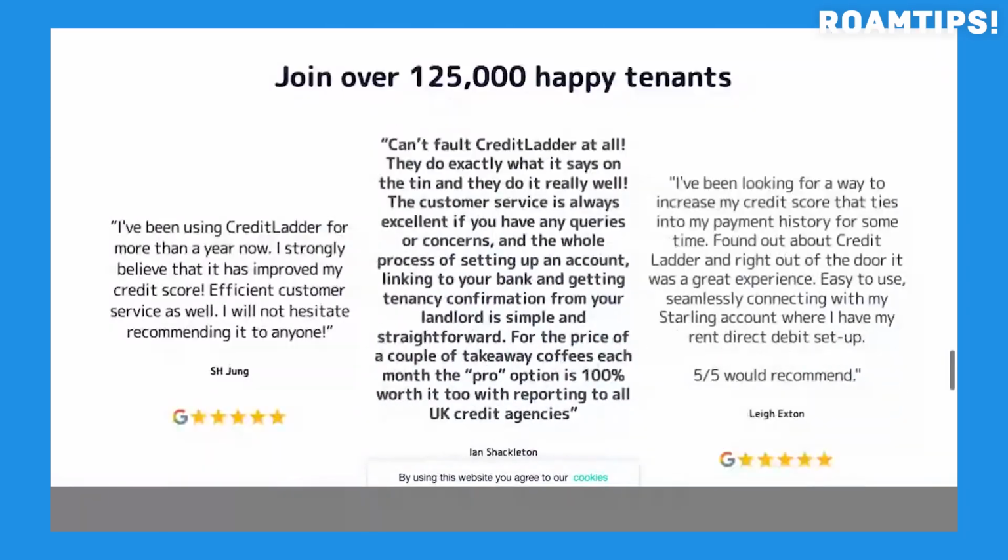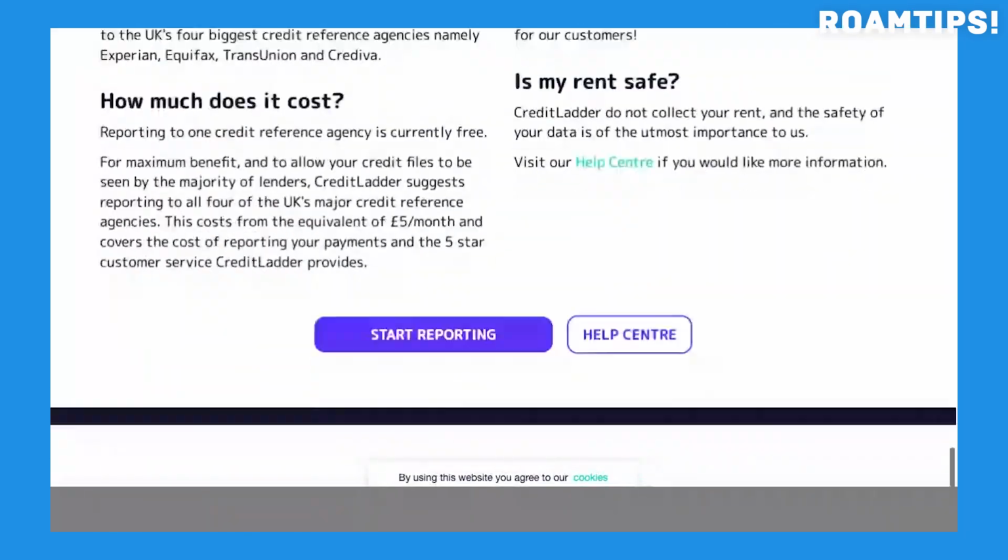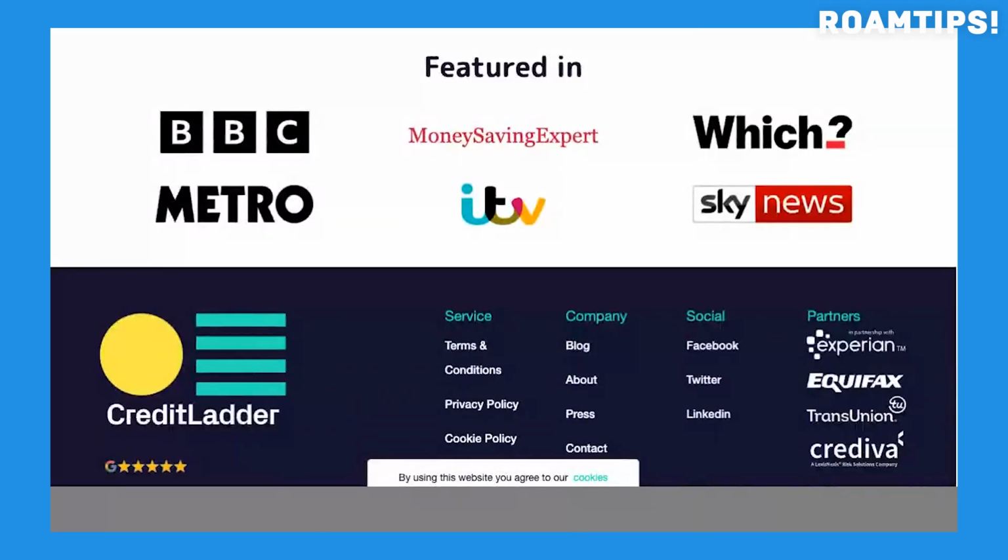CreditLadder is perfect for renters with limited credit history who pay on time. It helps build credit without needing credit cards or loans. It's simple: sign up, connect your bank account, and CreditLadder reports your rent to Equifax, Experian, and TransUnion.